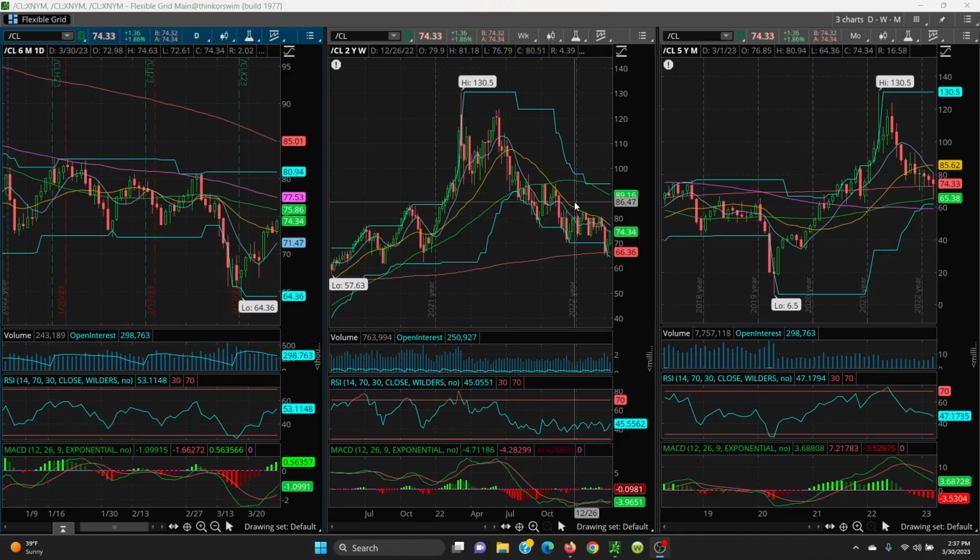First, we have crude oil. You have your daily, your weekly, and your monthly chart here. Now, today we put in just a little bit lower low, but it held this 21 here with no problem, and now we're making a higher high.